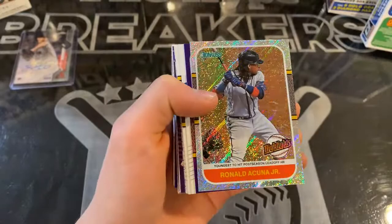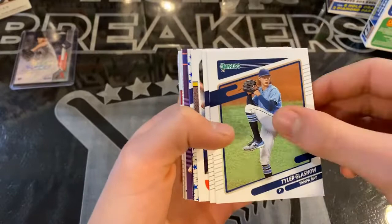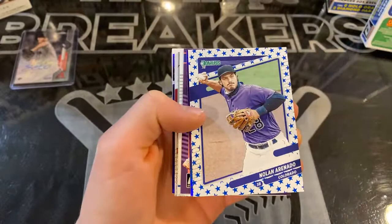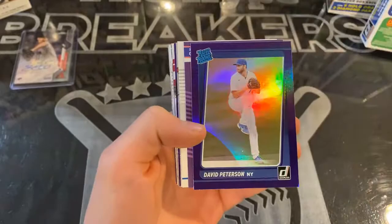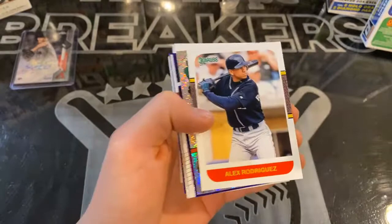That's a rapture, I believe, right? Yeah, rapture parallel. And Nolan Ryan, Purple Hollow for the Texas Rangers. Bo Bichette, followed by, in nicknames, the Thominator, Jacob deGrom, Tyler Glasnow, Senzatella for the Rockies, Biggio, and a blue star, Nolan Arenado for the Colorado Rockies. Next card up, a Purple Hollow rated rookie of David Peterson for the New York Mets, Anthony Rizzo, Diamond Kings, Liotti Tavares, Swanson, Castillo, Garrett Cole, Alex Rodriguez, followed by an unleashed insert.